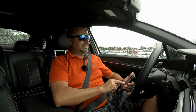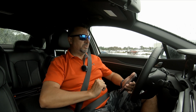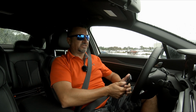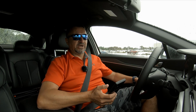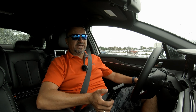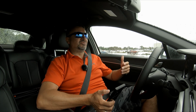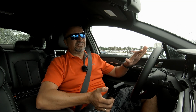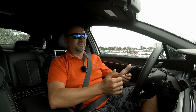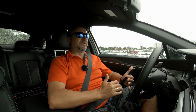Now, the LXS starts at $25,990. The GT line, which is the next one up with the front wheel drive, starts at $26,490. The GT line all-wheel drive, which is the one I'm sitting in right now, is $28,190, and $28,990 for the EX. Now EX is the smoother, more luxurious one. The GT line is, of course, a little bit sportier. Now, if you wanted the sportiest version of it, it's GT.